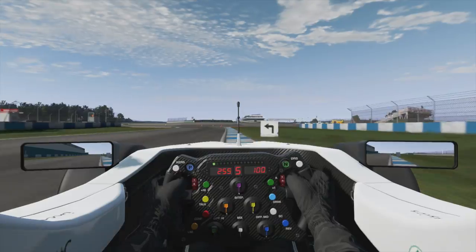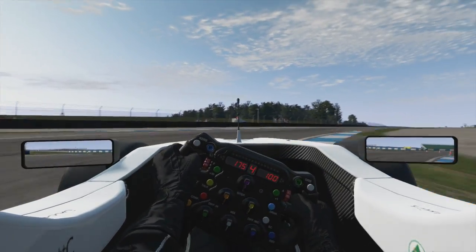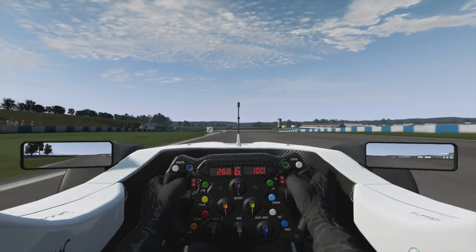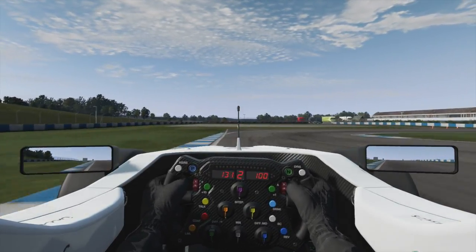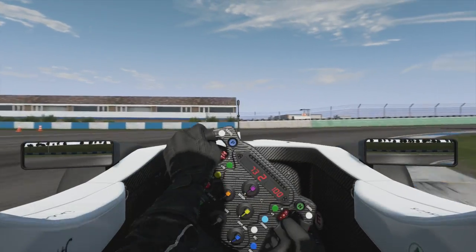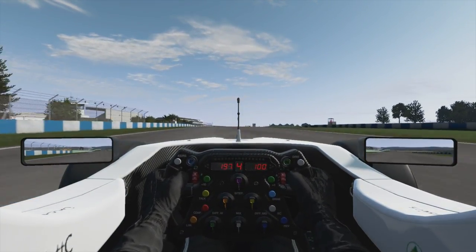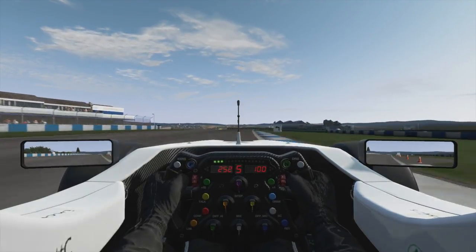I'm not in the GT3 car or a Formula C car, I'm in a Formula A car going around Donington. Been playing around with this car for a little bit and it's improved quite a lot. I understand there's still a few issues with the car, but I'm quite liking it the way it is now, and I've got a nice setup for you for around this track as well, and it's quite a decent time.